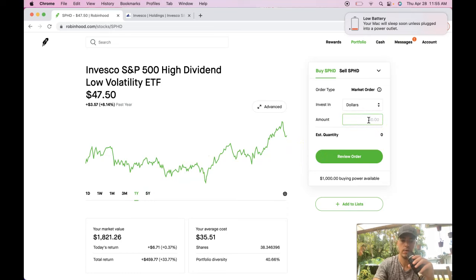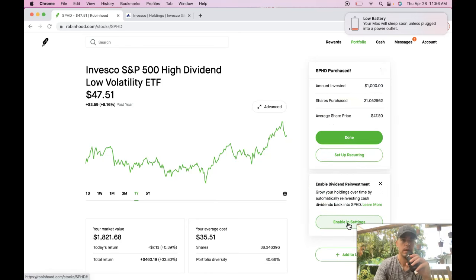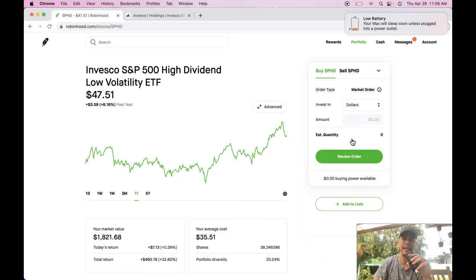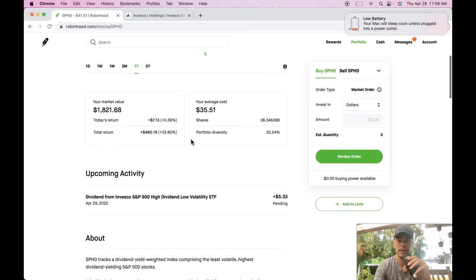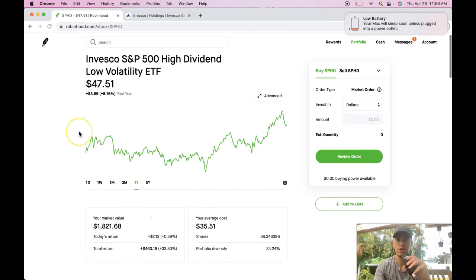So I am going to quickly add $1,000 into this stock, and it's 47.51. We'll go ahead and buy right here, and purchased $1,000. So it's an additional 21 shares that I'm now adding to my monthly income just by holding the stock, which is a beautiful thing. So guys, I'm not telling you to do this, but it's something that I'm doing. It's a way to generate additional income.